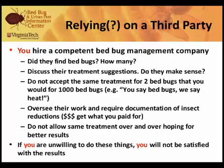Okay. Relying on a third party, this is relying on a pest control company. Consider that no one will ever care more about what happens on the property that you're dealing with than you, okay? So you are the one who really needs to be the most knowledgeable. So you need to hire a competent bedbug management company. Some of you will realize that the company that may be doing your German cockroach work or that's done your pest control work in the past, they were not born treating bed bugs.